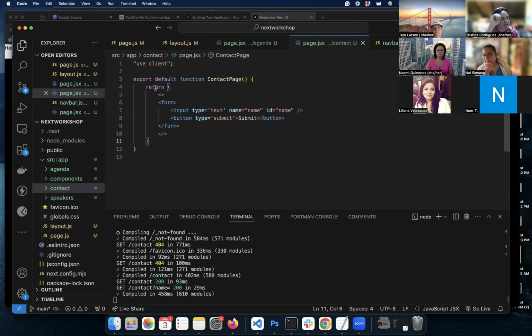Let me put an asterisk there. I will explain how, because there is a way of using server components now. But for now, if you have a client component, which are the components that interact with the user, then the only thing that you need to do is use client.